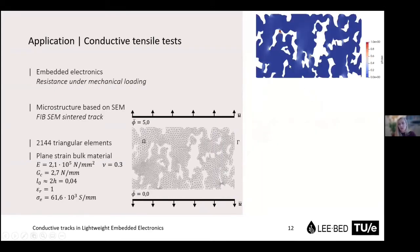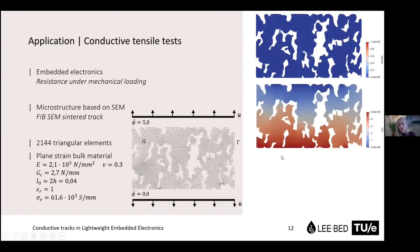So firstly, we can see when the load displacement is increasing, that damage is evolving. So the animation will start over again. You can see that at smaller areas, of course, the stress is increasing and damage will evolve over there. And that has an effect on the mechanical stiffness and the electrical conductivity in the samples as well. That can be seen over here.